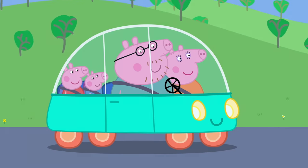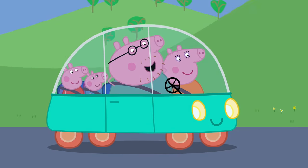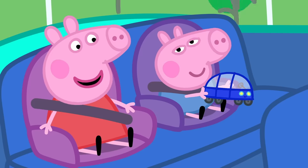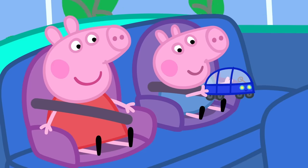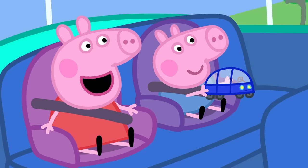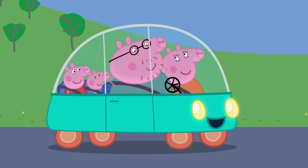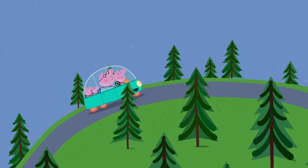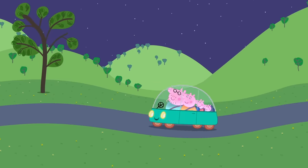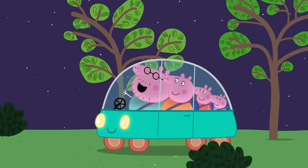Roger the car is driving safely. Amazing! Roger can do everything. George's car can sing. Driving along, driving while I sing a song. Can you sing, Roger? Yes, I can sing. Car, car, electric car, travelling near and travelling far, knows exactly where you are.